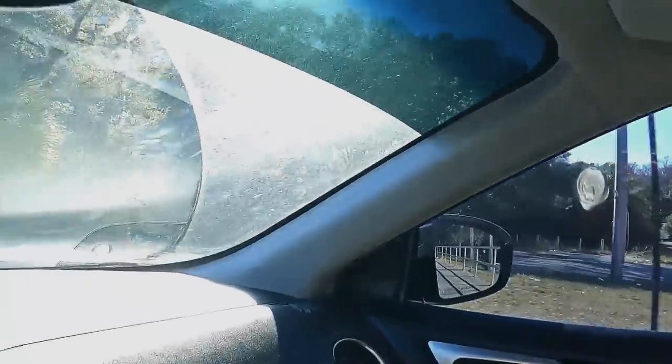But with that being said, those types of structures are everywhere. I mean, look at this. This is all abandoned right here. This is all abandoned office buildings. Look at that.